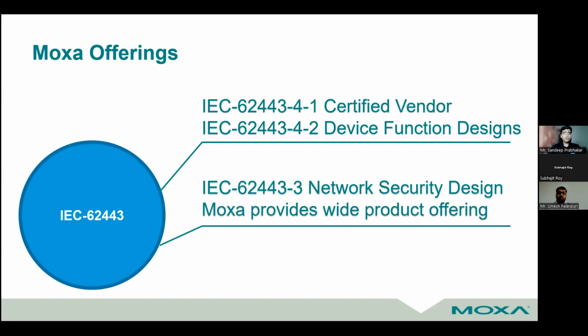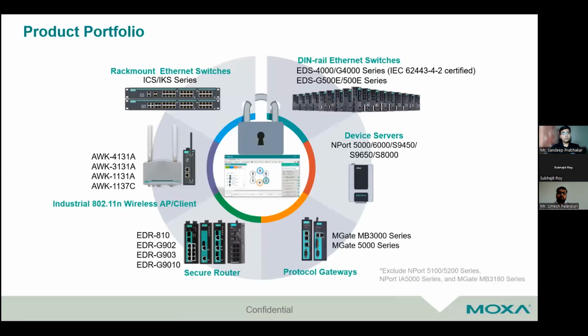So what we can also look at here is that the wide variety of products that we have include the general Ethernet switches, the EDS-G500E series and the 500E series, which are based on the cybersecurity guidelines. Then we have the EDS-4000 and G4000 series, which I'm going to talk about in the next few slides. We have our device servers, the NPorts. Moxa is definitely very well known in the industry for serial to Ethernet and protocol converters. We also have our rack mount switches and the wireless AP/clients, which are based on the 62443 guidelines, right?